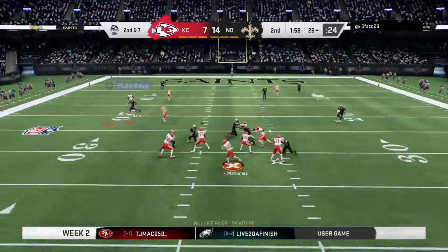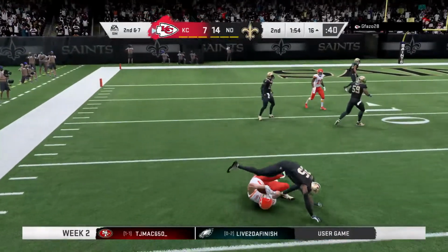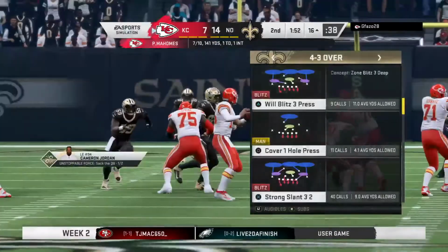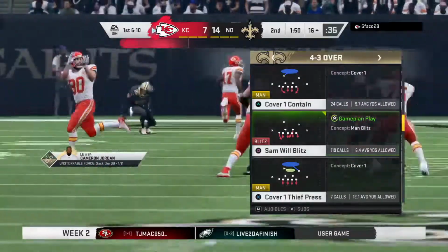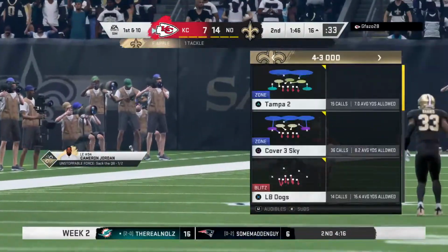On 2nd and 7, Mahomes. It's a short one here, complete to his tight end. And he'll take it down here just shy of the 15 at the 16-yard line. 9 yards the pickup there, and it's a first down.